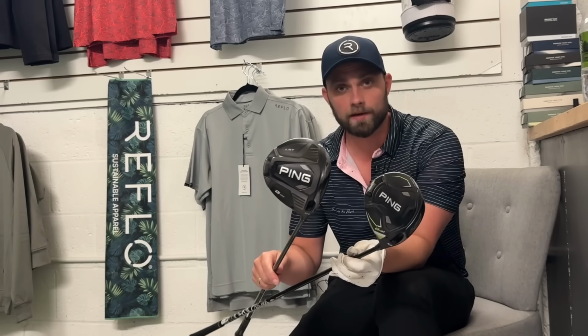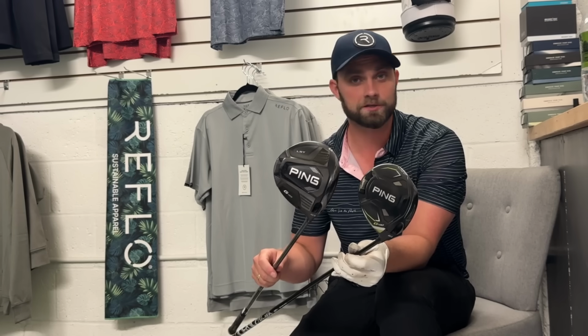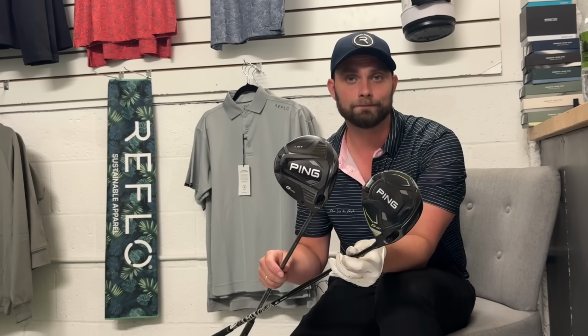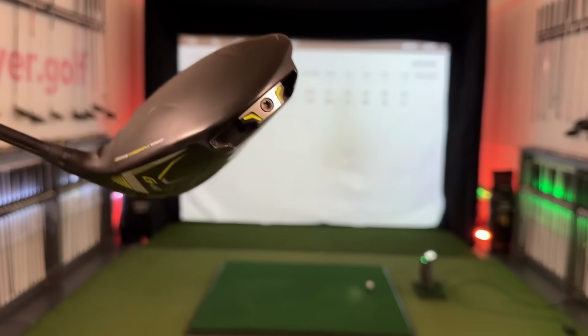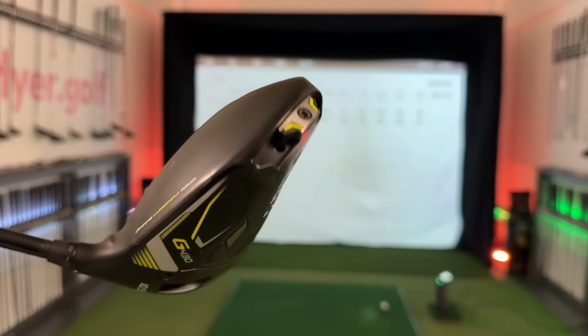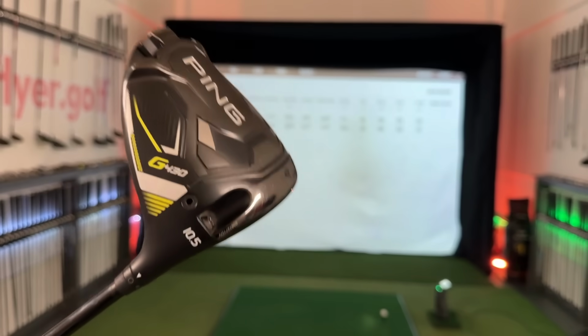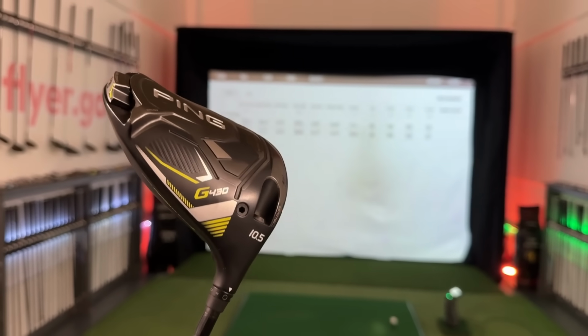These are both phenomenally good, lower spinning heads in the market. One just sounds considerably better than the other. And because the G440 LST also has a carbon crown and probably sounds familiar, I imagine that's why Tour Pros haven't jumped at the chance of swapping. But there is a certain thing as placebo in this game, and some guys just like to keep the equipment in the bag that they know just, well, works.